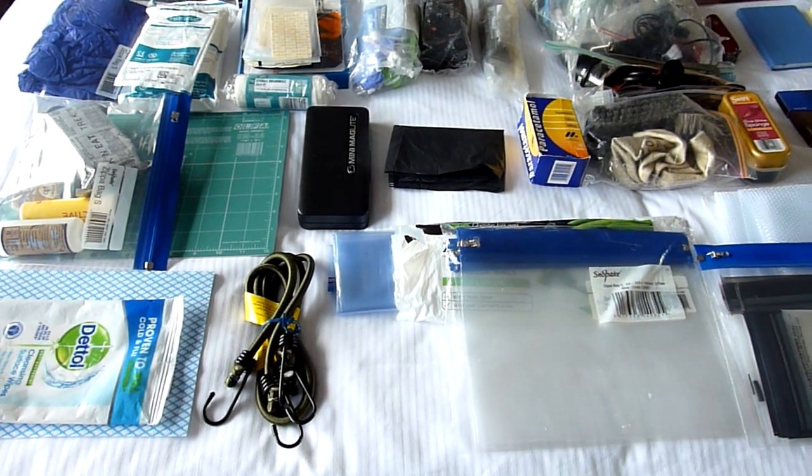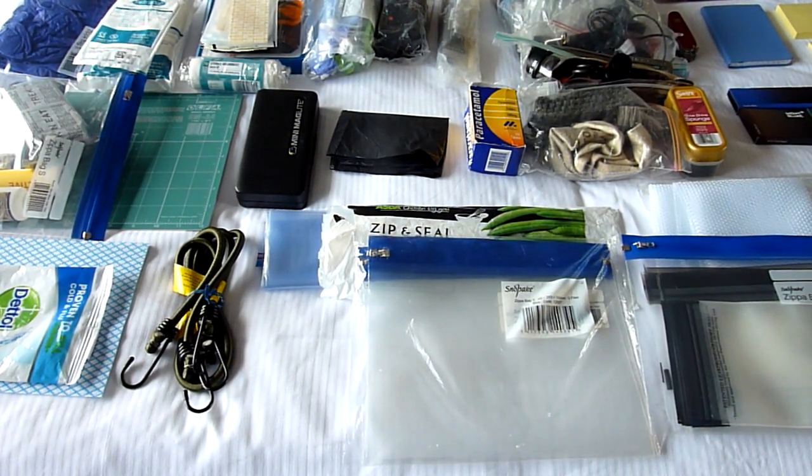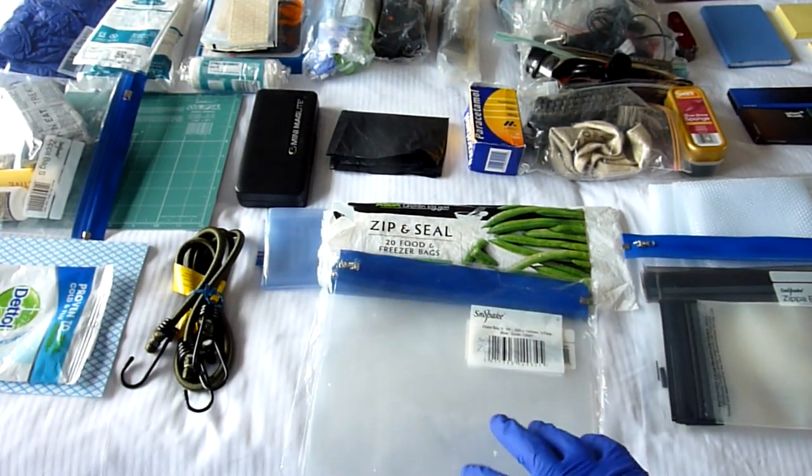A couple of Ziploc bags, again the A5 zipper bags. These are perfect for stationery and for containing medicine, if I need to go out and take some medicine with me, or some stationery, or some tools. I love these, and I'm constantly using them, so I always keep one pack of five in my bag, in my suitcase.